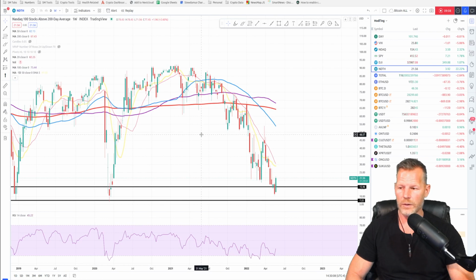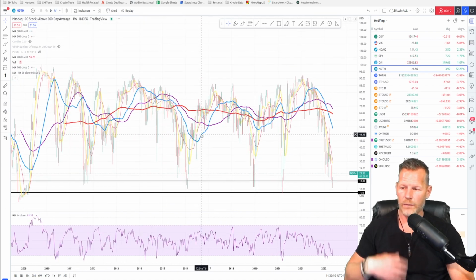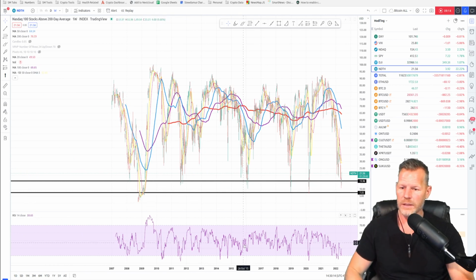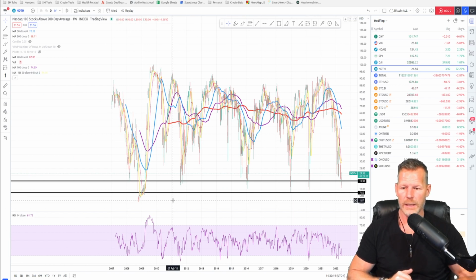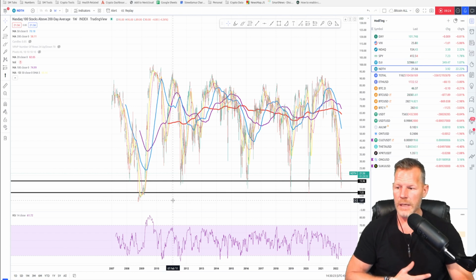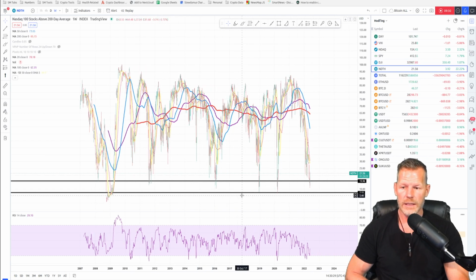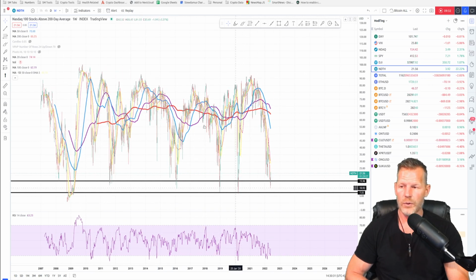Let's zoom out here to the weekly. And I said before in past videos, every time we have hit these marks here, 16% basically and 7.5%, the market has capitulated. So we have reached the low point in the markets. And every time we have touched this, the markets have then reversed and gone back to the upside. Could this indicate that the markets have reached their low point?